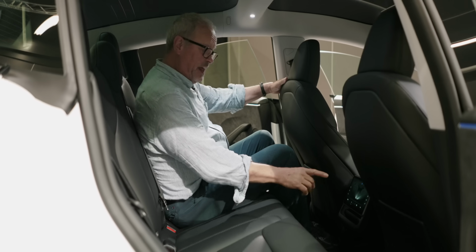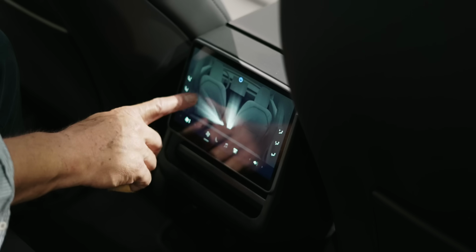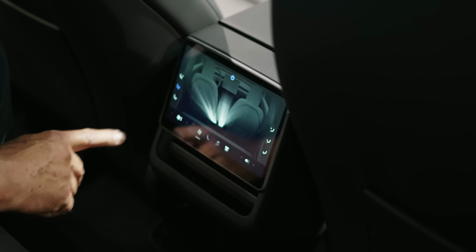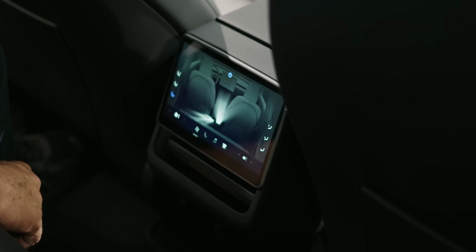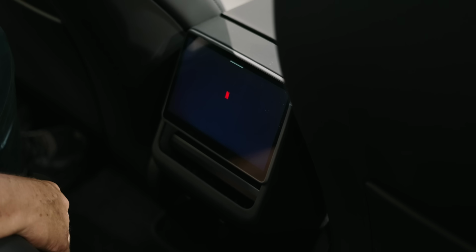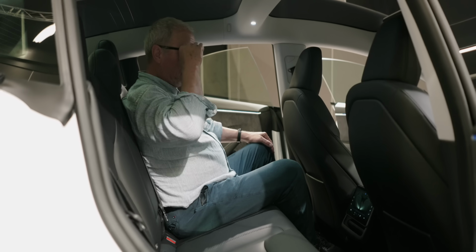Now, this is a screen in the back. You can watch movies on it, you can do all sorts of things, but you can actually control the air conditioning, and I'm just blowing some air, and I'm feeling it now. That is really nice, because you did get the benefit of the air conditioning of the whole car sitting in the back previously, but this is a really big step forward.